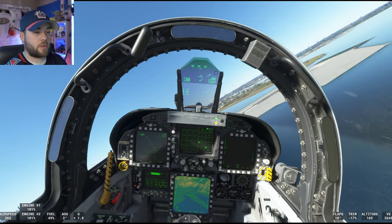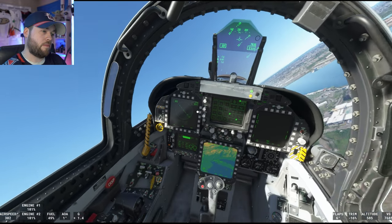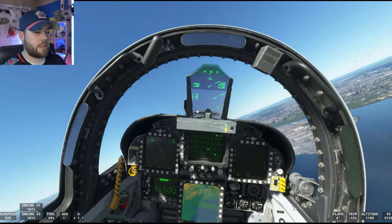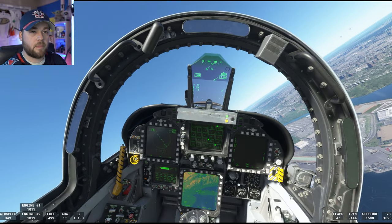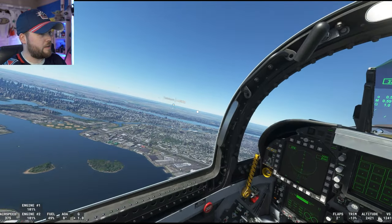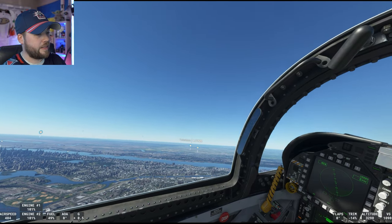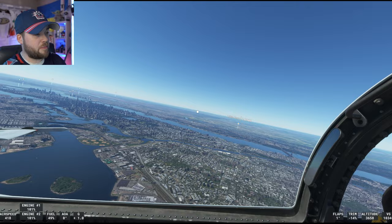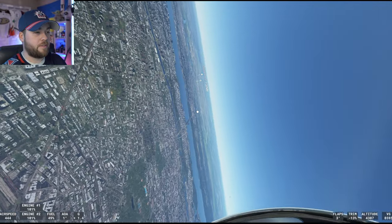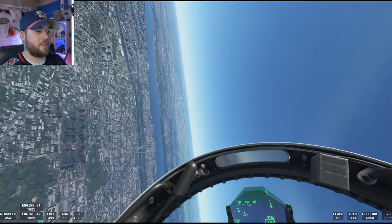This may get a little disorienting for you, because what we're going to do is an inverted pass of the city. And I'm going to look this way, basically, as we go by it. It's going to be a little tricky. It's risky, and it might not work, but we're going to try it. So if you get a little queasy, I apologize in advance, but here we go. So I got to set up here. It's going to take a little bit of maneuvering.